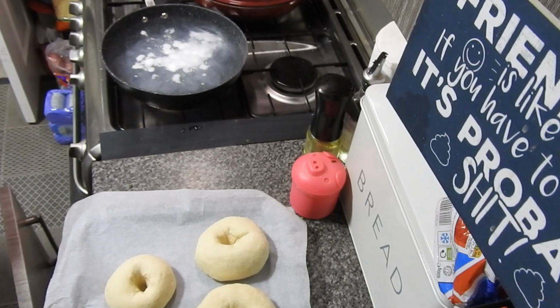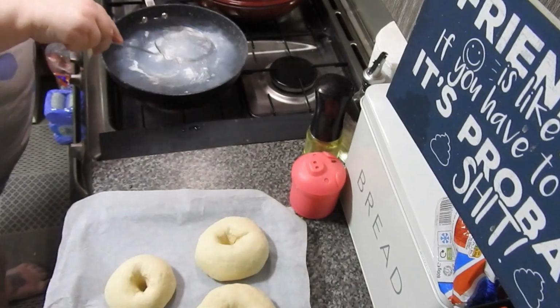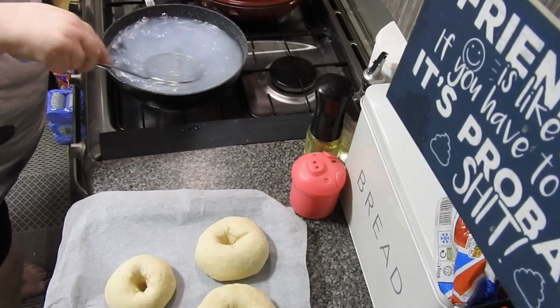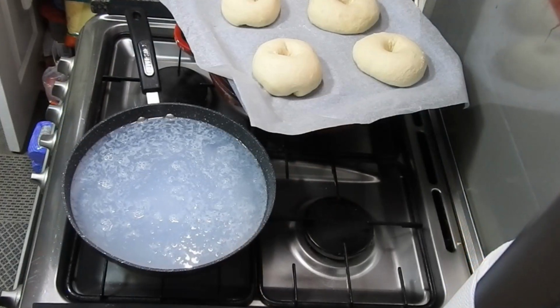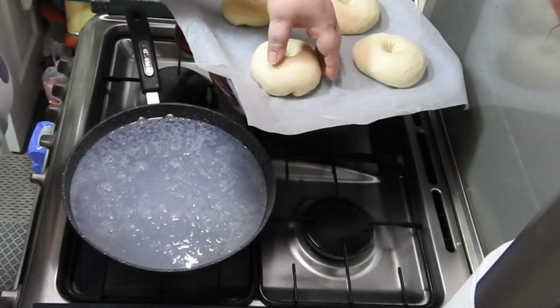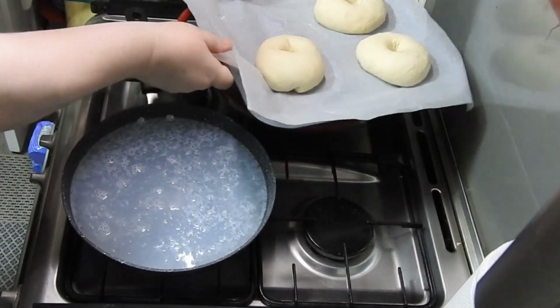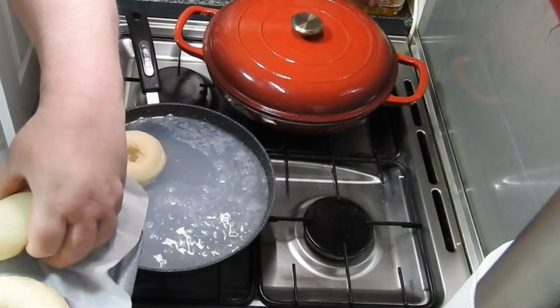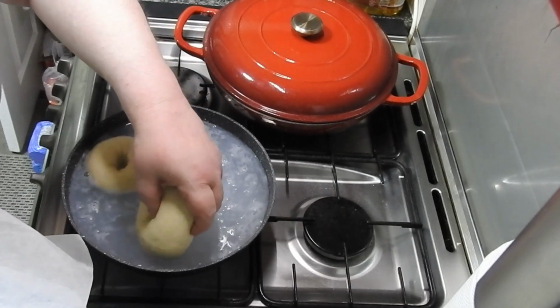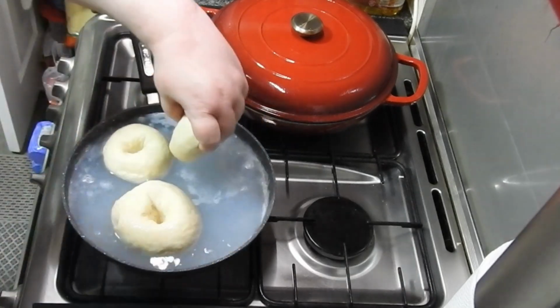So I've added some bicarbonate of soda. It was about a teaspoon. It looked like more, but it was about a teaspoon. Just into the water of this pan. All you're going to do is wait until it's simmering and keep it at the simmering stage. These have risen again, look, and the holes have sort of filled in on themselves, but that's fine. I'm not worried about that. Gently place 2 or 3 onto that water and they should float.